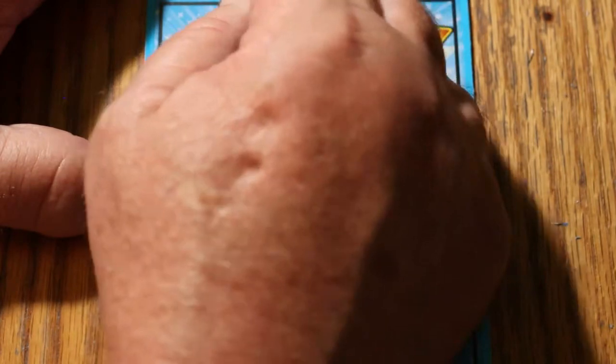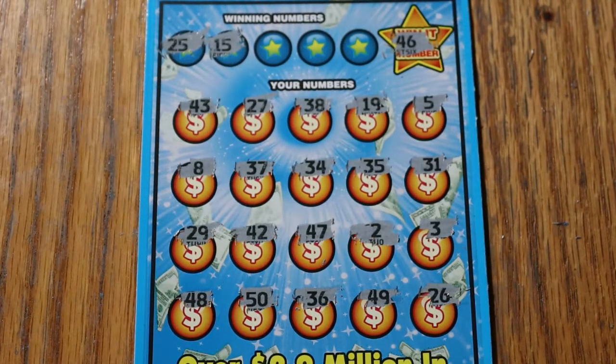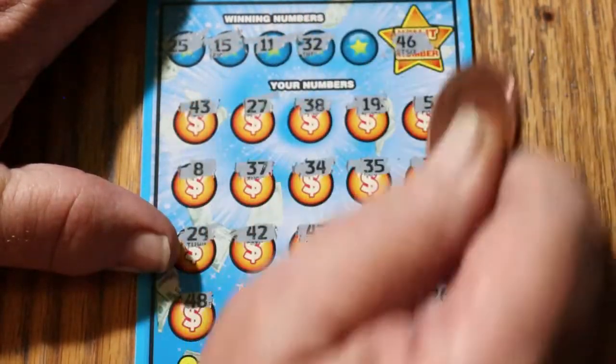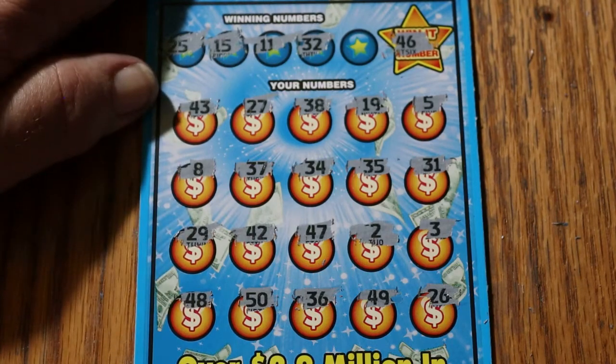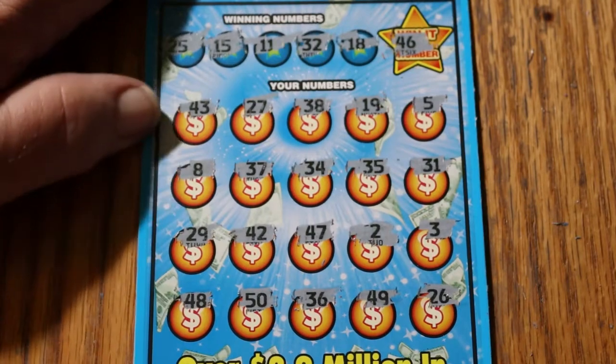Okay. 25 and 15. No 15 and no 25. All right. 11 and 32. No 11 and no 32 on this one. Okay, and the final number here is 18. And we have no 18. Alrighty.